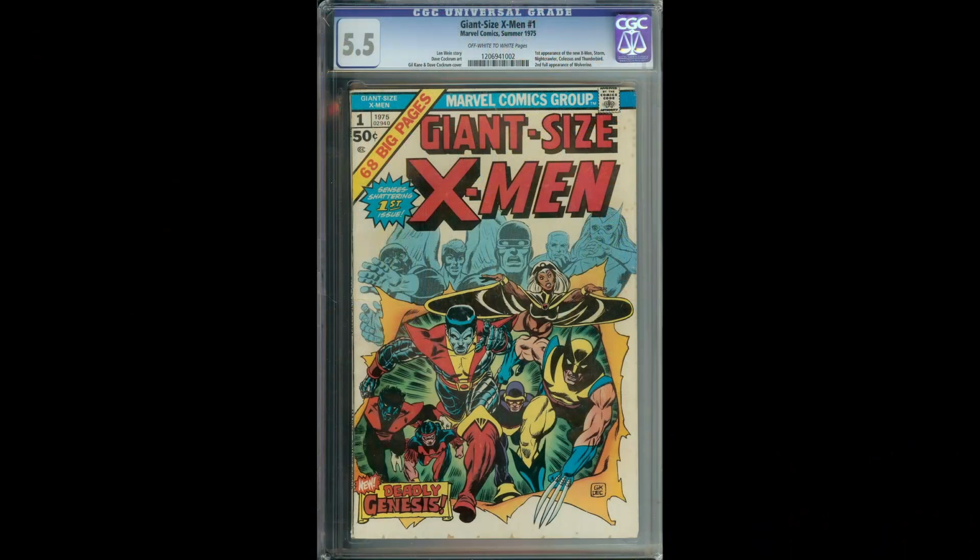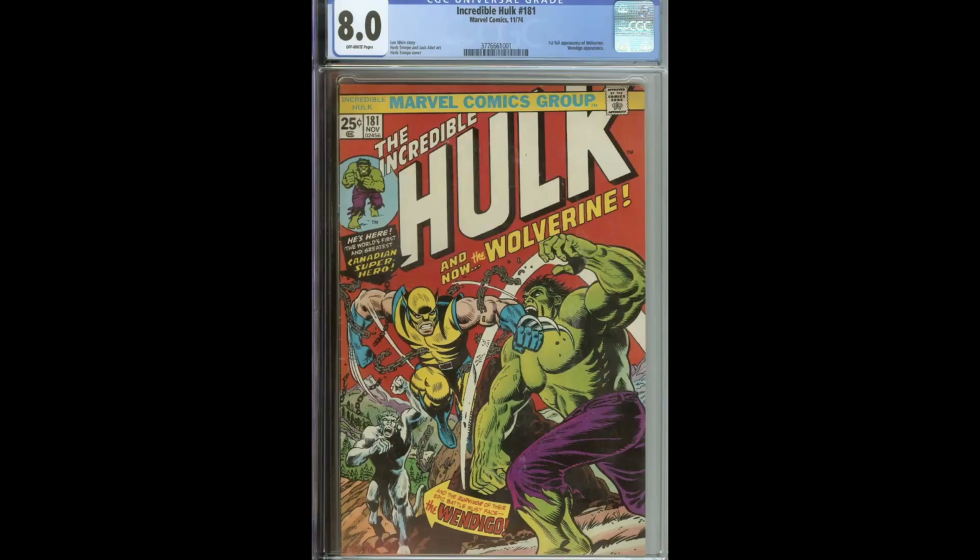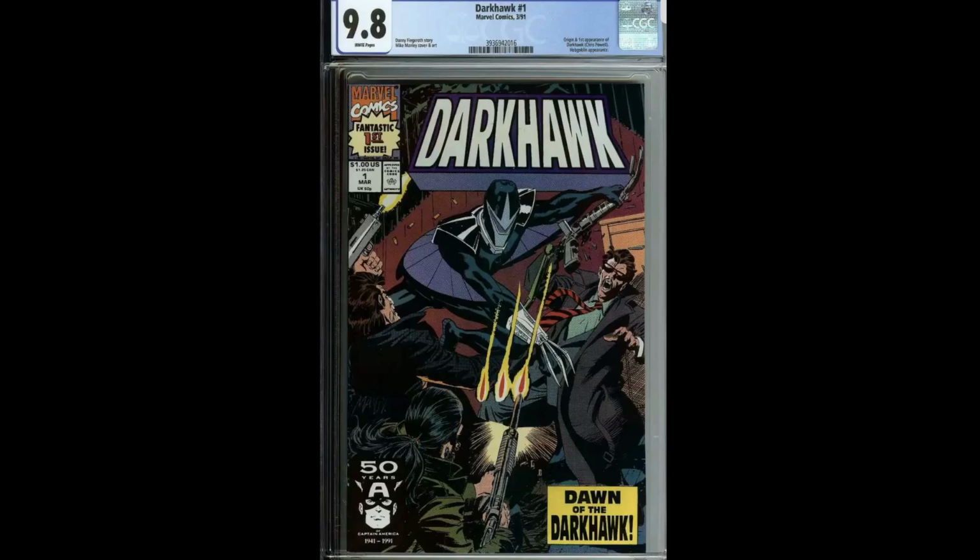You could have gotten yourself 3 copies of Giant Size X-Men #1, first appearances of Colossus, Storm, Nightcrawler, all at a CGC 5.5. So 3 copies of that book for this. You could have gotten yourself a low grade X-Men 1, which is a Marvel mega key, massive first appearances, key book. You could have gotten yourself a really high grade Hulk 181 8.0, again with a little bit of money left over. You could have really gone big and gone for a big collector book and getting yourself 26 copies of Dark Hawk #1 at 9.8. Just think about that. 26 copies of Dark Hawk 1.